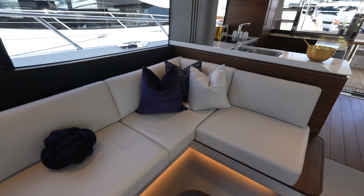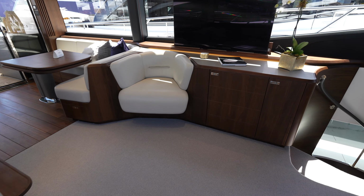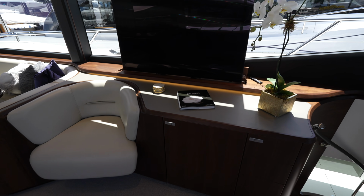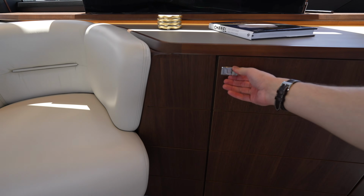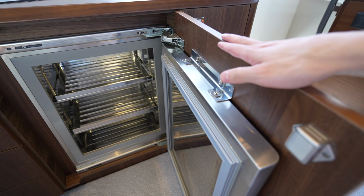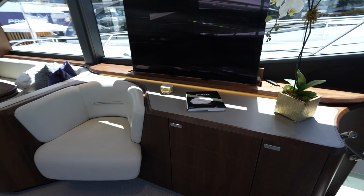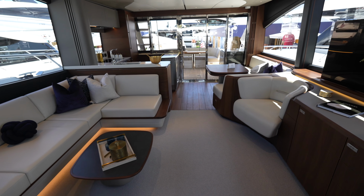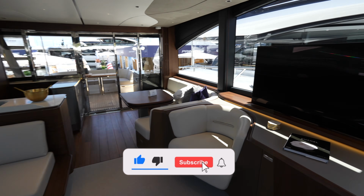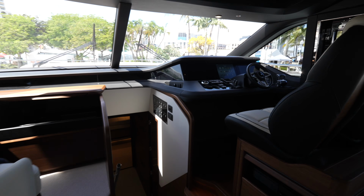And then if we turn around, you'll see another really cool chair built right in, and the TV that pops up. And I noticed this earlier when I was doing my walkthrough. They have the built-in wine fridge, and it's connected and integrated into the door panel. All right, let's turn around. And we will find the helm station.